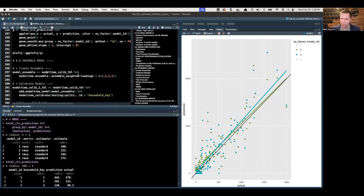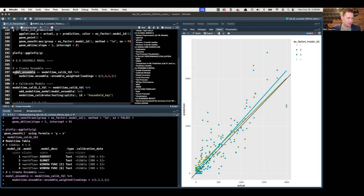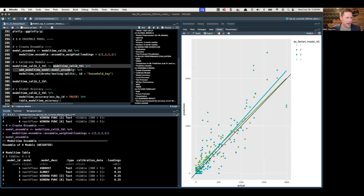So what I'm going to do here is take that calibration data, these four models here, and use these as what are called sub models. I'm going to do what's called a weighted ensemble. I encourage you guys to toy around with these weightings, but I'm just doing basically a basic average, so we're going to take 25% of each model and create that super model off of that. Okay, so the next thing is once we do that, we can add the model.